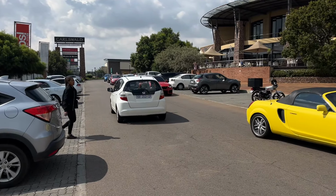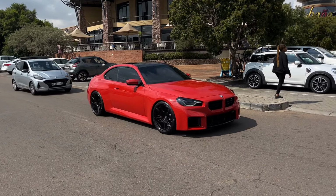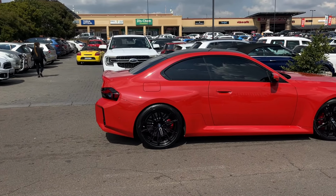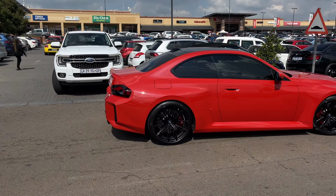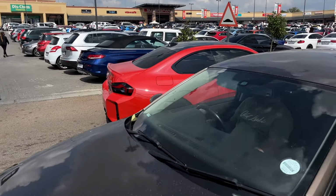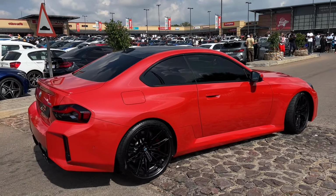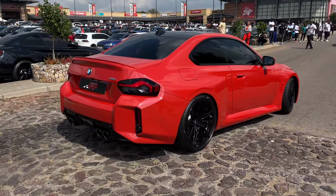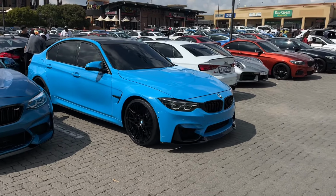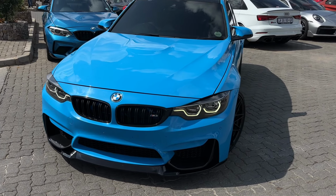So this is not the same G87 M2 that's parked up. This is another one in the same spec. Pretty cool. I love this car so much, eh? It's really stunning, to be honest with you. Man, you gotta love BMW, gents. I love the color on this one. I won't lie to you, it looks so good. Looks stunning.